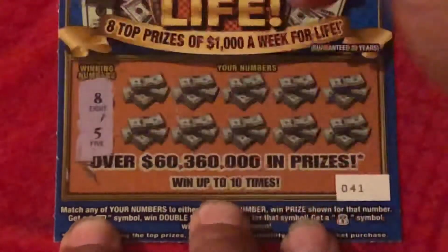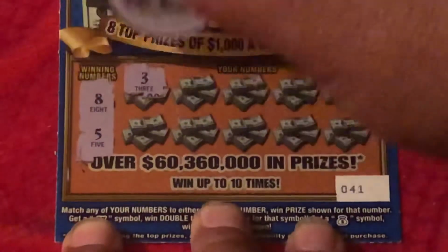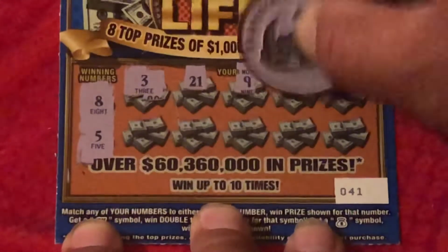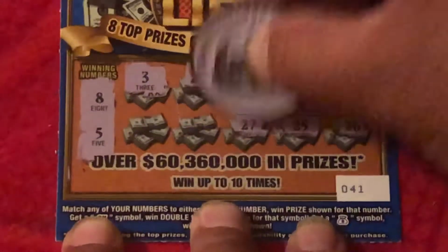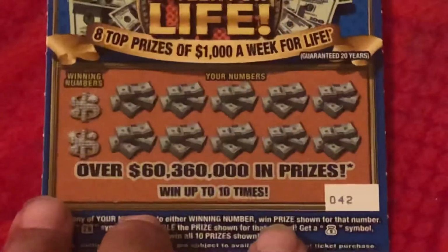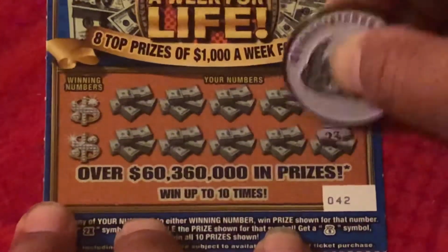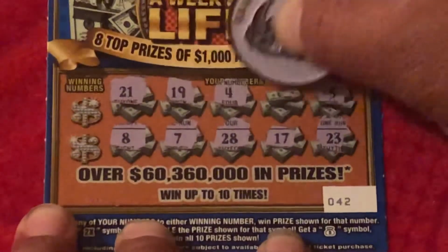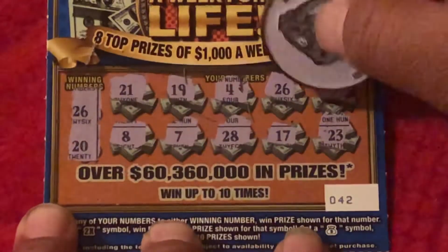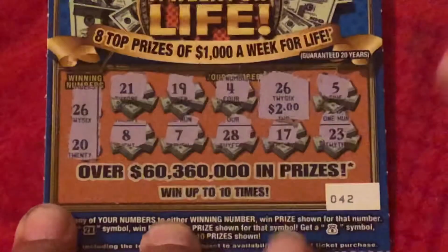Using Randall's coin. Winning numbers: 8, 5, 3, 21, 9, 10, 19, 26, 25, 27, 15, 24. Okay, no one there. Ticket number 42: 5, 23, 17, 28, 7, 8, 21, 19. Baby Doll's 26. We got a 26. $2 win. All right.